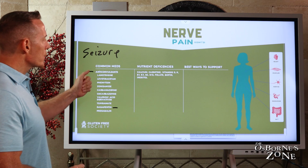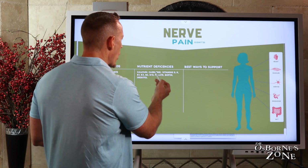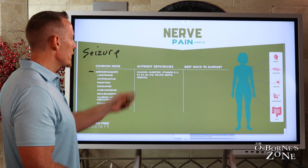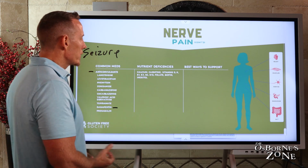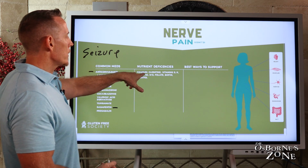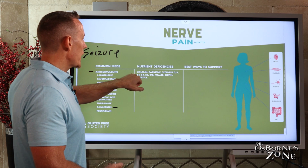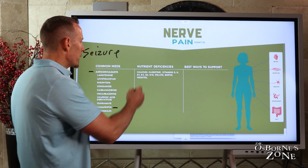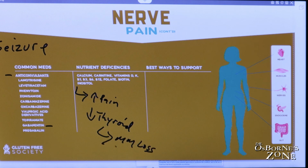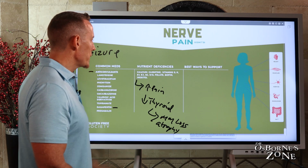Now these classes of medications have a lot of issues too. They can deplete calcium, carnitine, vitamin D, vitamin K, B vitamins like 1, 3, 6, and 12, and folate and biotin are also B vitamins, as well as inositol. So this is a pretty long list of nutritional deficiencies, and as we've already talked about during the show, calcium deficiency increases pain, vitamin D deficiency increases pain, B vitamin deficiency increases pain. In my experience, inositol deficiency increases pain. It also causes reduced thyroid function. Reduced thyroid function leads to muscle loss and atrophy, which also increases pain, as I showed you earlier. So there's a whole correlation of things that can happen downstream from these nutritional deficiencies.